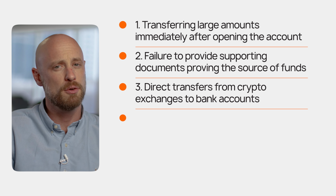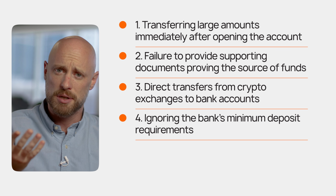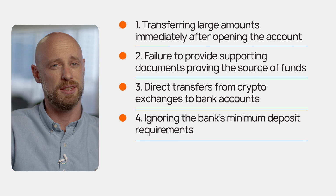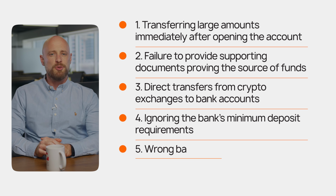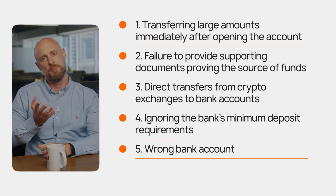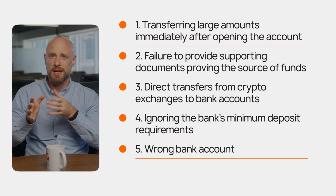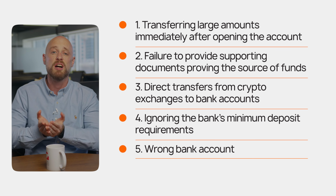Number 4, ignoring the minimum deposit requirements from a bank perspective. If you're not making any money for the bank, then understand that you are not a very good client and they don't have an incentive to keep you. Number 5, if you apply for the wrong bank account. Of course, if you go for a traditional versus a neobank versus international bank, this is all dependent on your profile, and if you don't apply to the right one, you're just risking rejection and time lost.